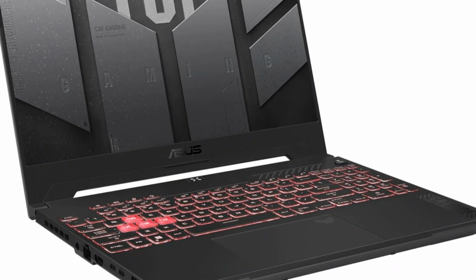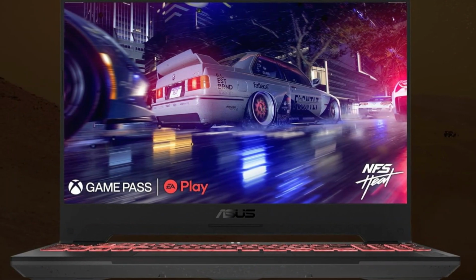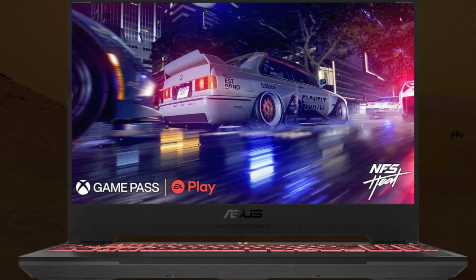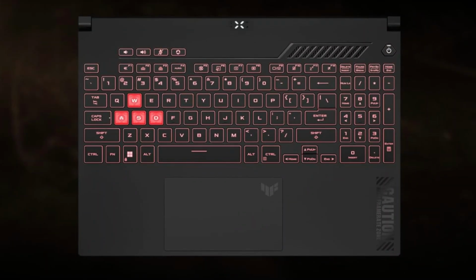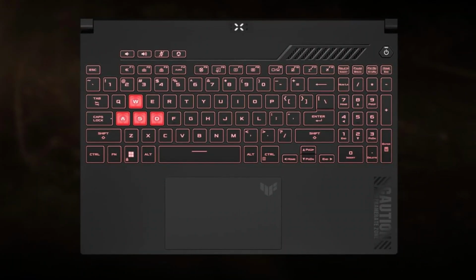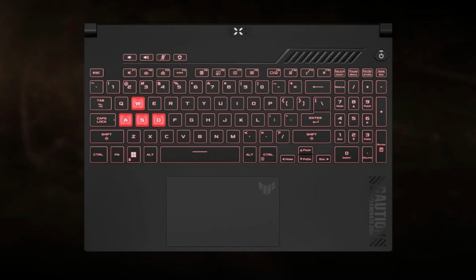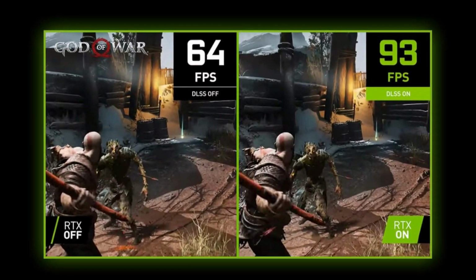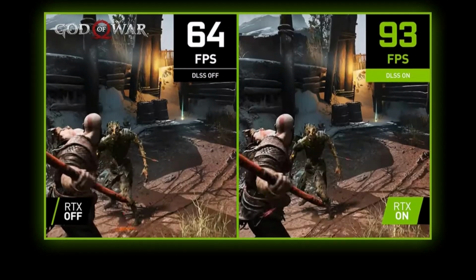Additionally, the laptop features fast 4800 MHz DDR5 RAM and a 1TB PCIe SSD, significantly reducing load times and improving overall system responsiveness. Designed for high-performance tasks, the TUF A15 effectively manages heat, ensuring consistent operation even during intensive workloads. This efficiency is crucial for creatives who frequently run demanding applications for extended periods.